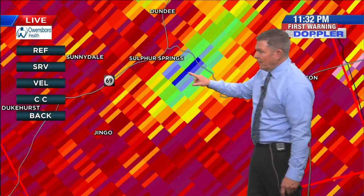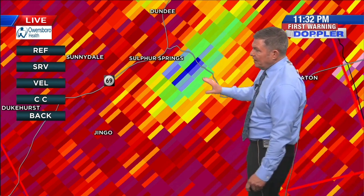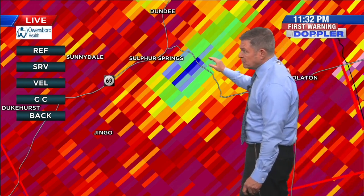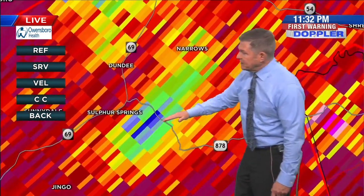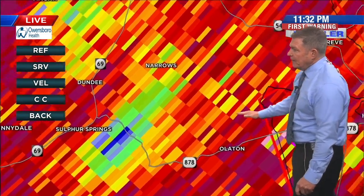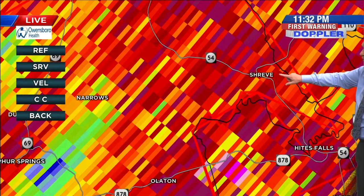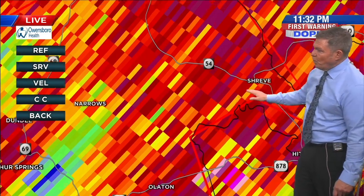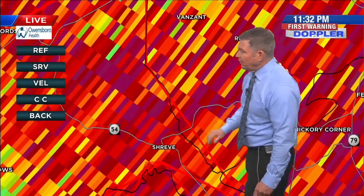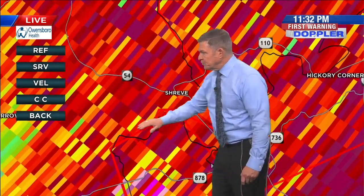And you can see it right now. The new data just came in. It's right along 878, southeast of Sulphur Springs, and will track northwest of Olathe. And then as it continues northeastward, it looks like it's going to go south and east of Narrows. And then finally, we'll be exiting Ohio County up here near Shreve in the northeastern corner of the county, and then pushing up into eventually Breckenridge County as this continues to move to the northeast.